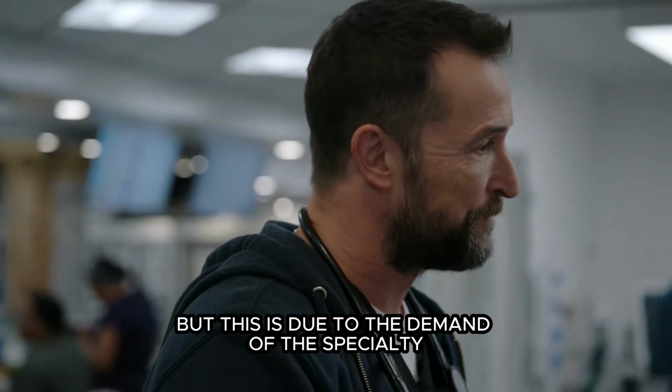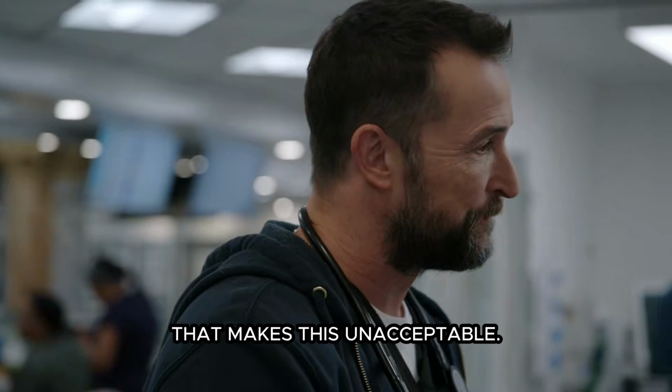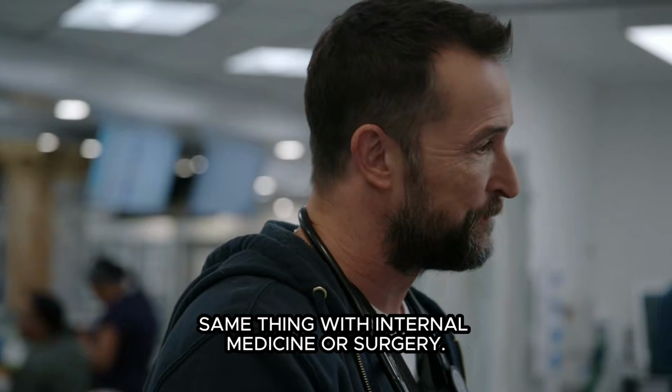That's pretty harsh, but this is due to the demand of the specialty like emergency medicine and the insane patient flow here in the hospital that makes this unacceptable. Same thing with internal medicine or surgery.